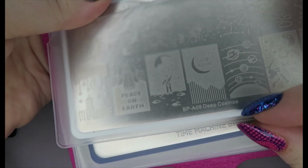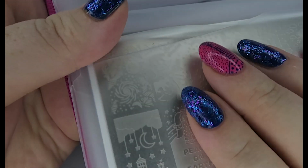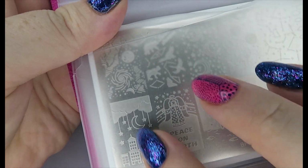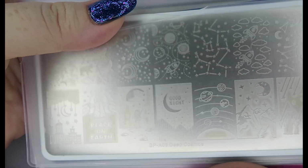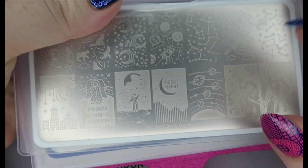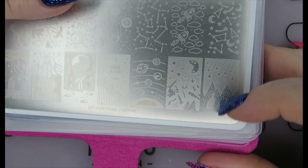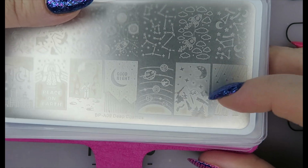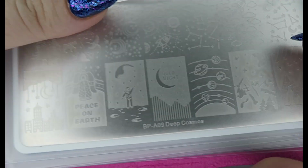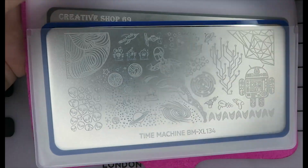And then we have this one, which is brand new and I have not used yet as of recording. This is A09 from Born Pretty and it's Deep Cosmos. This one I really like. I need to pull this out for the autumn, because I feel like that's when you do a lot of space. That's when we watch all our space programs, and I think Sky at Night comes back on TV and stuff like that. So really like this one with the mountains. Love this plate, and that is from Born Pretty.